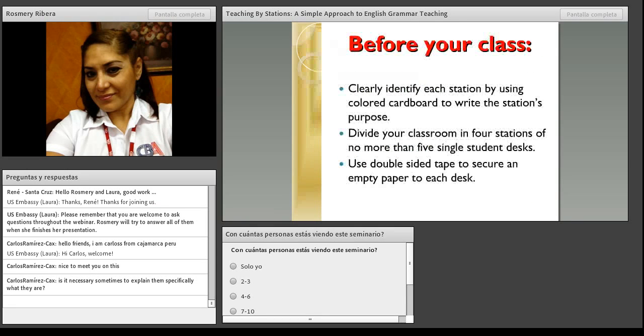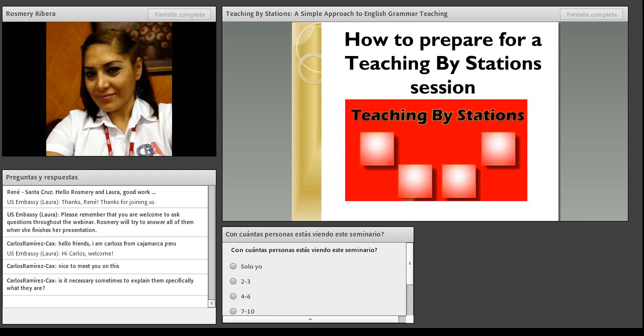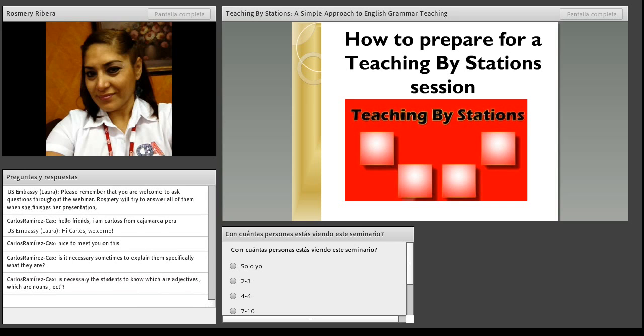So you can apply it. Let's say that you are teaching writing, not essays, just paragraphs. Write something simple. What can you do? You can go ahead and set a station where they can do the brainstorm. Another station where they can actually write the topic sentence. Another station where they can find and write three supporting sentences and their examples. And the final station where you can make them write the closing sentence.